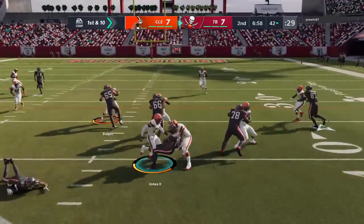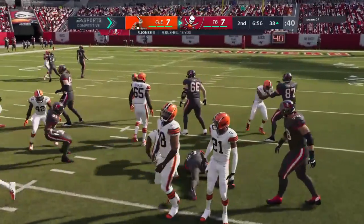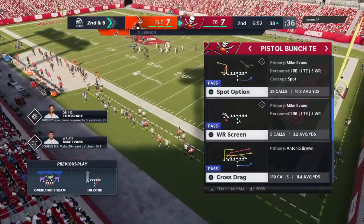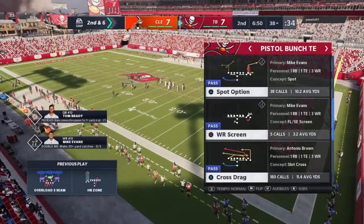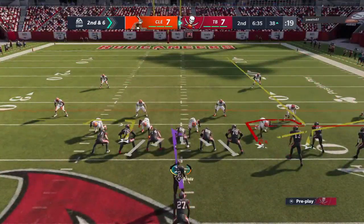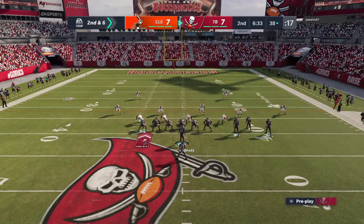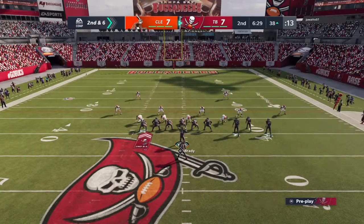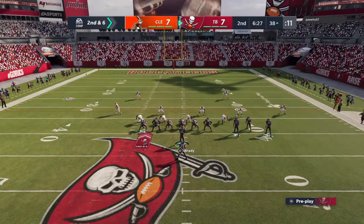Now a first down carry by Jones. Olivier Vernon brings him down. At the end of all that hitting and hollering, it was a 4-yard run, so the offense is going to go back down and feel pretty good about themselves. Defensively, you have to feel okay because you didn't let it turn into a bigger run, but the goal, shut it down for 2 yards or less. That's when you start to feel good about yourselves.